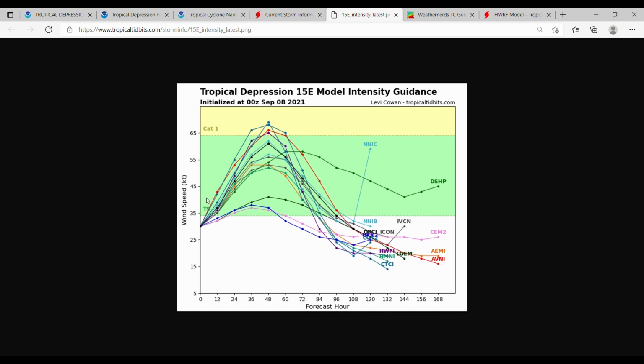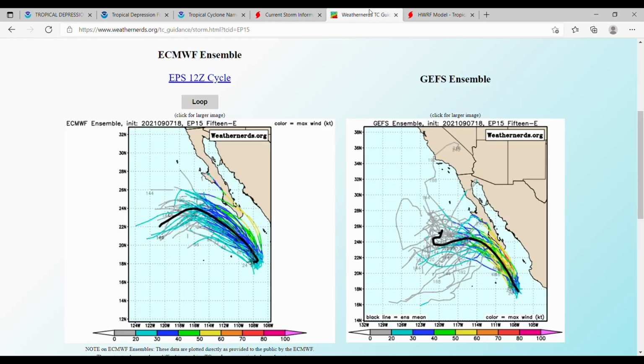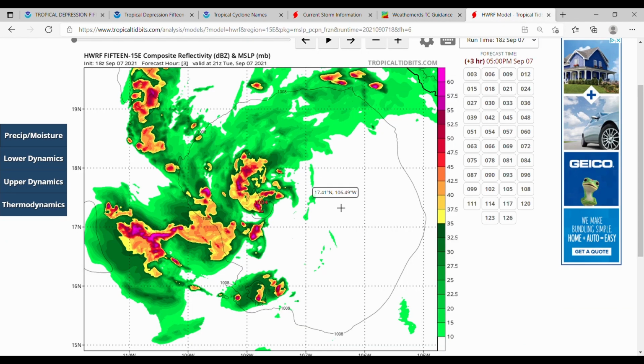Some models do show this straggling down in the low tropical storm force range, and then we have other models that have it shooting back up. So the average, or the most consistent intensity, shows it around mid-grade to high-grade tropical storm, or very low-grade Category 1 hurricane, and right around 48 to 60 hours from now, starting to decline in strength. Here is the European ensemble, taking that sharper turn toward the southwest at around 24 degrees north and 116 degrees west. And finally, the HWRF hurricane model.